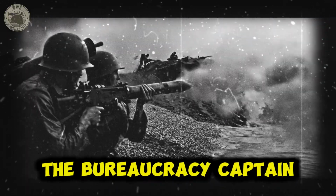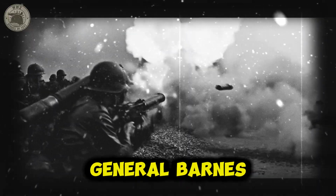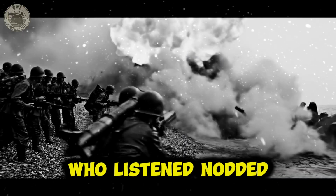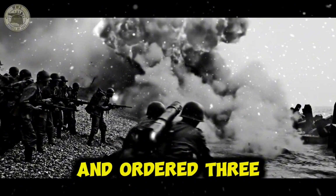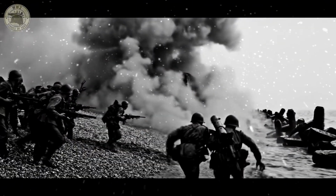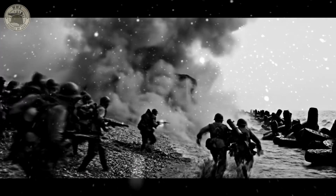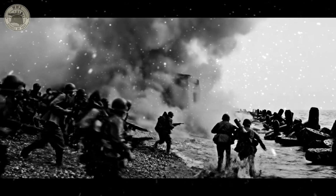Mohaupt went around the bureaucracy. Captain Skinner secured a direct briefing with General Barnes, who listened, nodded once, and ordered 3 rifled prototypes built immediately. Crosley hated the idea, but was overruled. And so the test was scheduled.